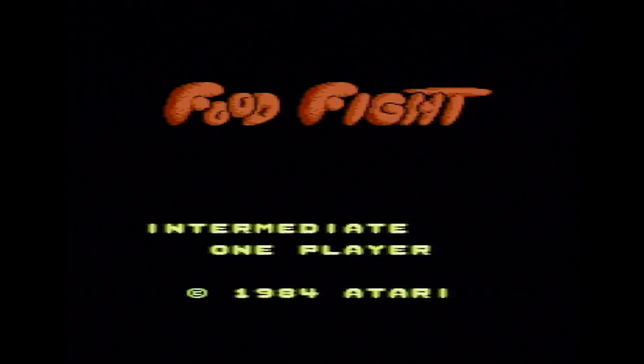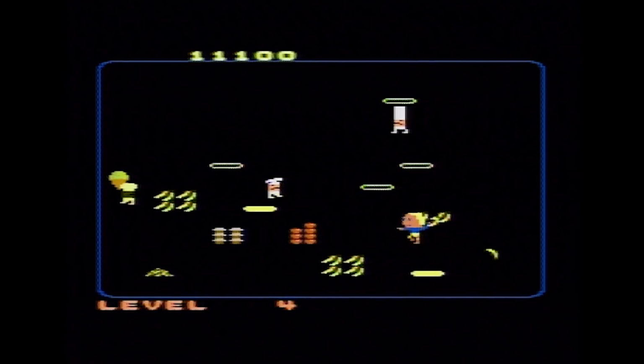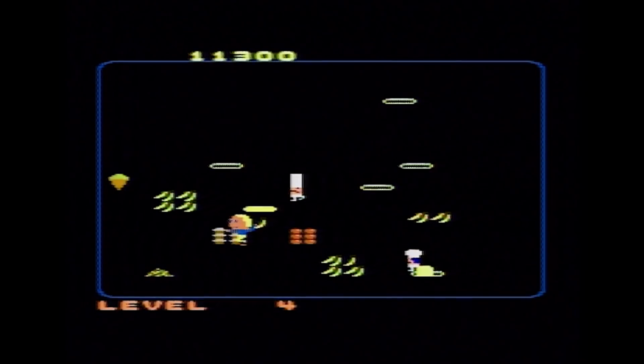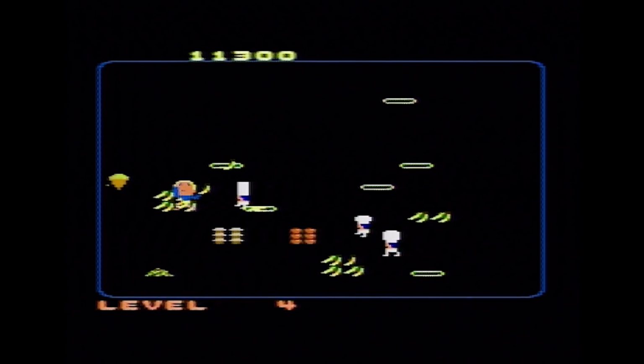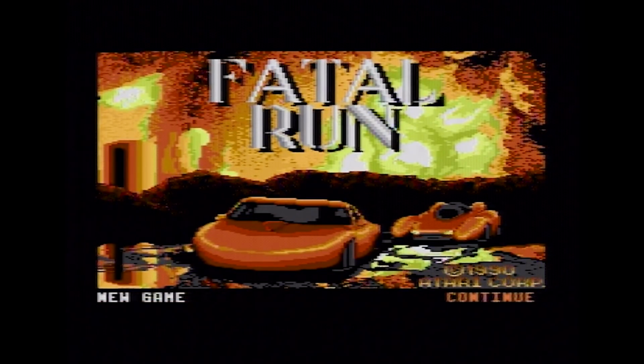Food Fight's another 1984 game. Again, feeling its age by the time the console came out, but a really good port. You throw food at the chefs who come to get you. Really nice. Fatal Run, another 1990 game.